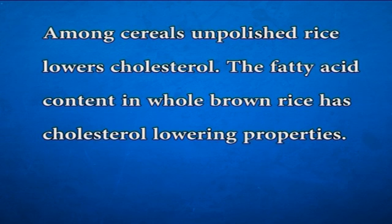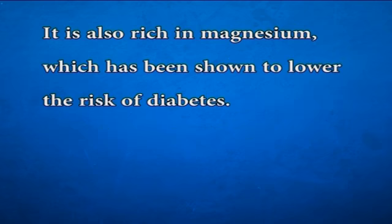Among cereals, unpolished rice lowers cholesterol. The fatty acid content in whole brown rice has cholesterol lowering properties. It is also rich in magnesium, which has been shown to lower the risk of diabetes.